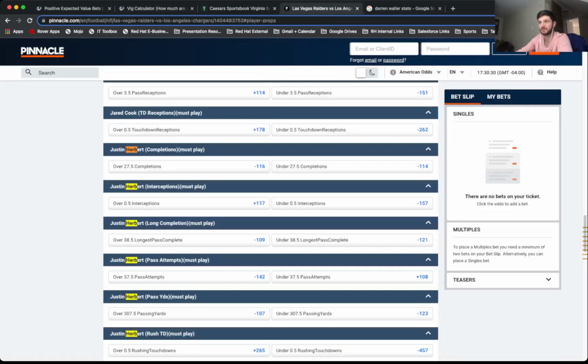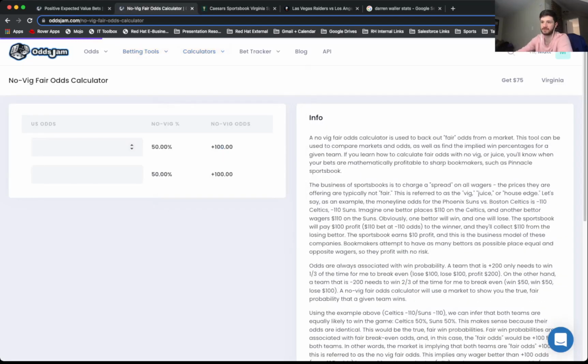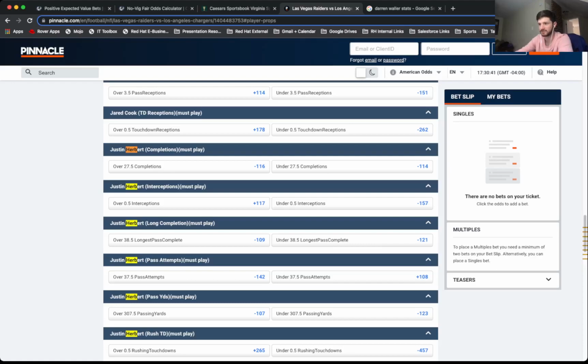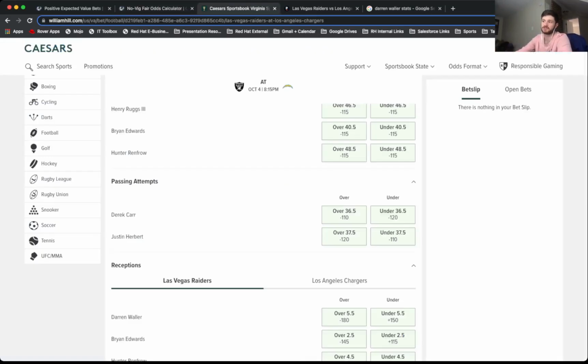So if we want to look at what they truly have it at with no VIG, it's minus 147 and the under was plus 108. So let's see. It actually should be priced at minus 123. Even that is still higher than what Caesars has. So I really like this one. I really think that Justin Herbert one is going to hit.